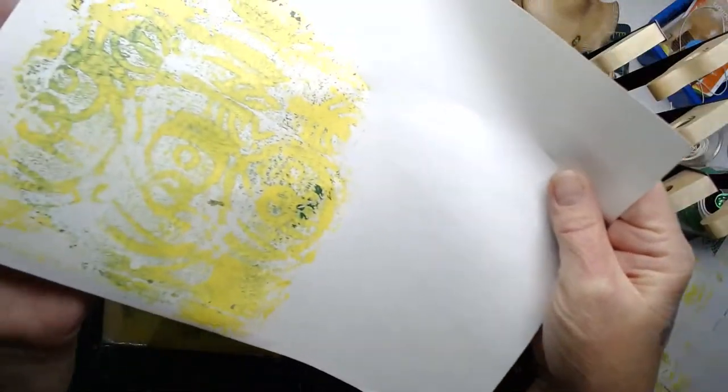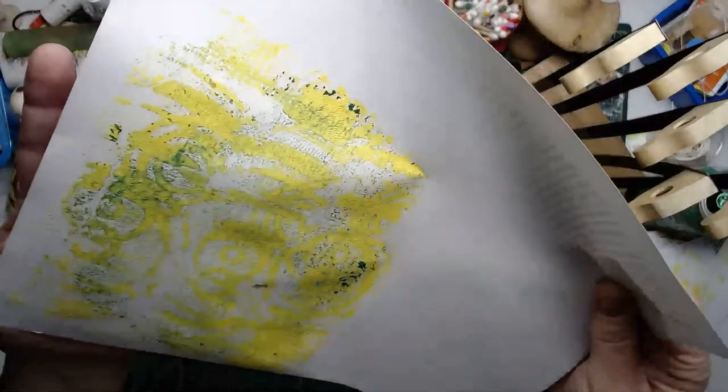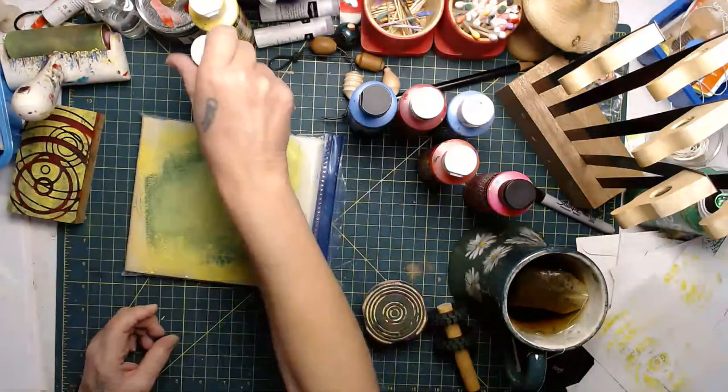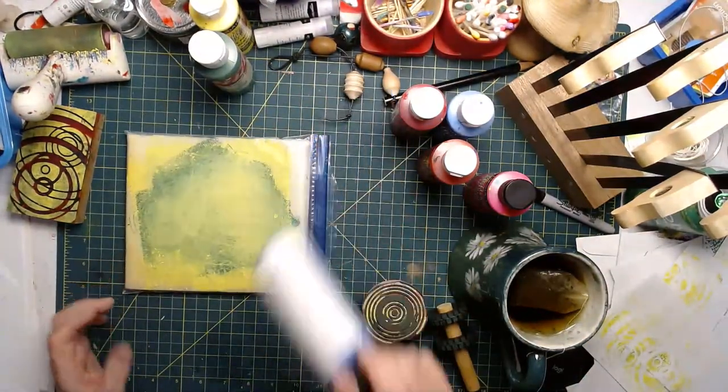Can you see? All right, all right, all right. So we have green and yellow. Let's add some blue to that.